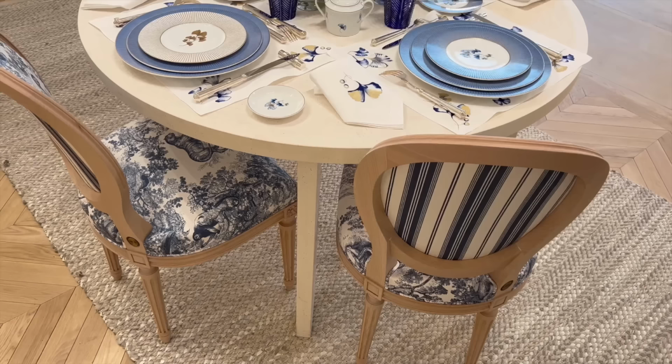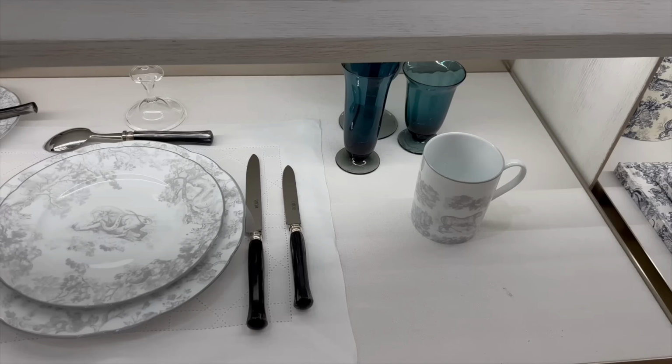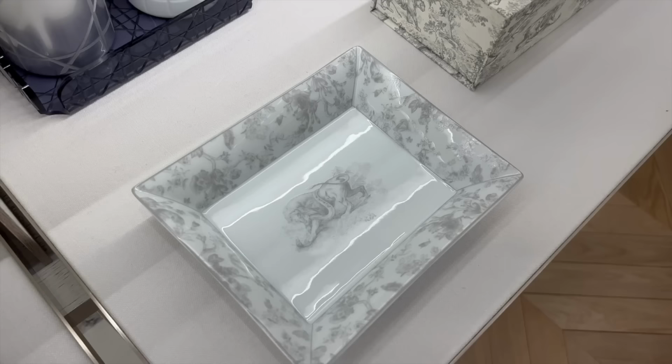Oh, look at the chairs. The chairs are beautiful. Just quickly wanted to check out the tableware home section. Spotted this mug with the matching plate. Loving this colorway as well. This will make such a nice gift. You can put your jewelry here.